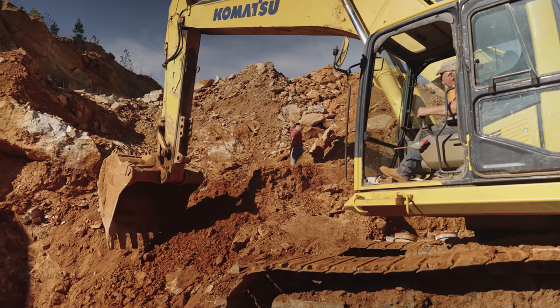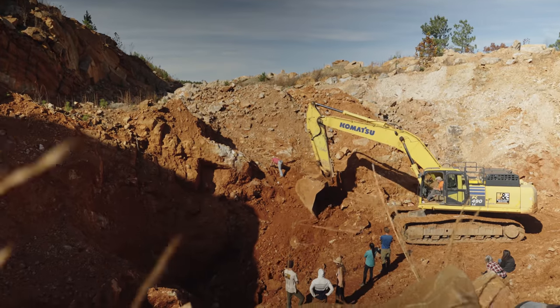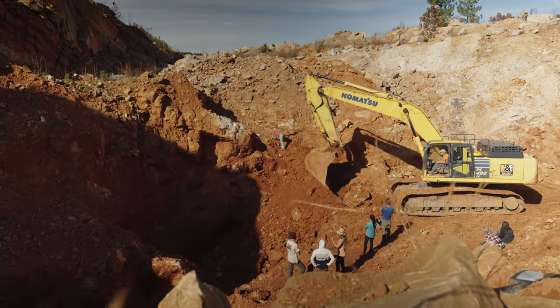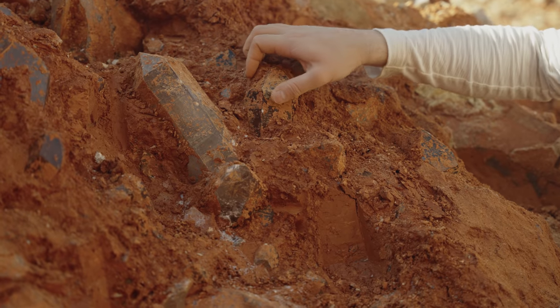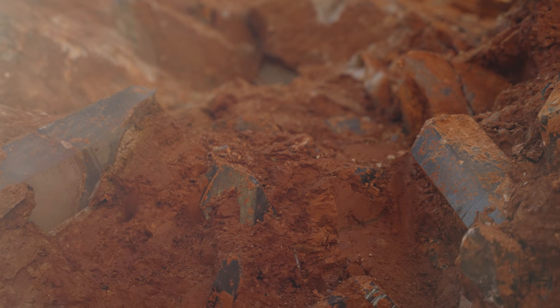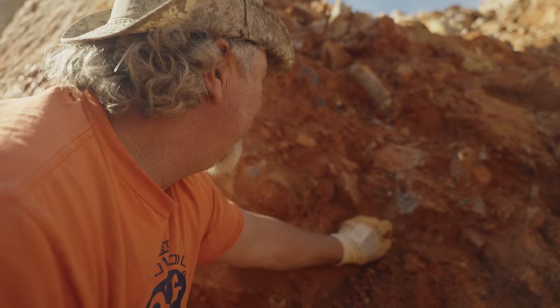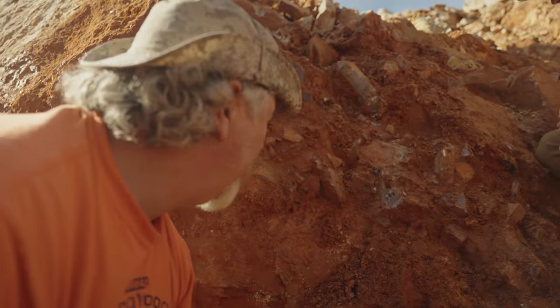What they're doing right here is they're digging a big layer of crystals that are supposed to be underneath the mud. See if we can find a 1,000-pound one. Just slowly chip away at it and kind of remove the big rocks around it.